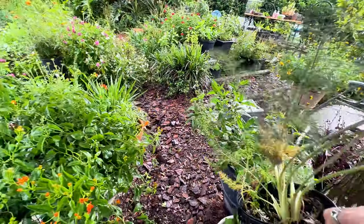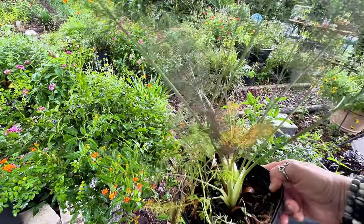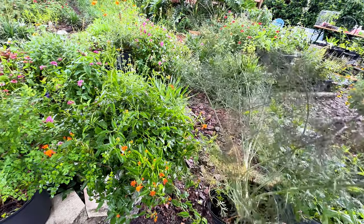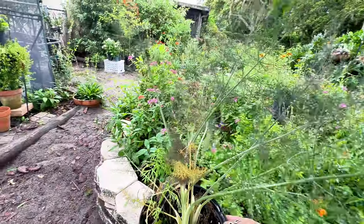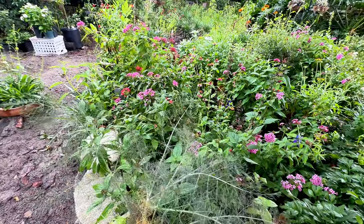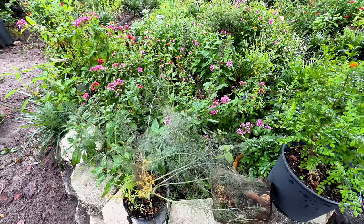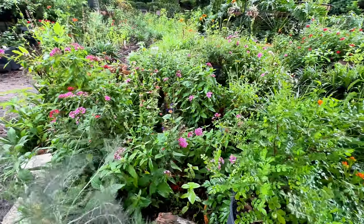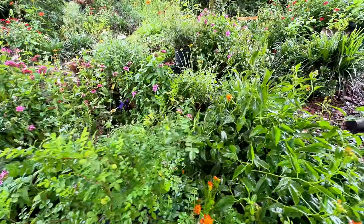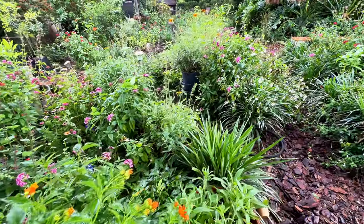And I set this bronze fennel out here, but it doesn't look happy out here. It was getting too much shade maybe. Let's put it down right here. This one's my lure, to call them in. Hello, Eastern Black Swallowtails. Come to my garden. I do want to pot some more of them and move them out of the Maypop Mansion.